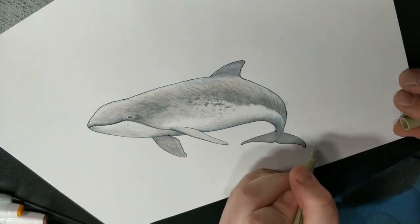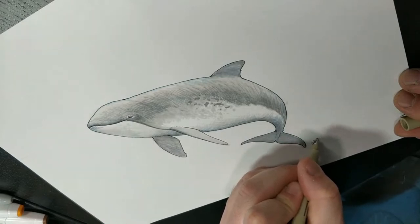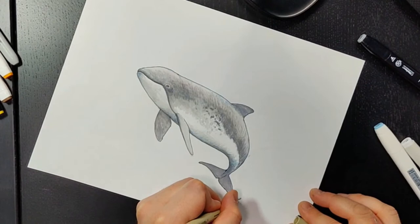Sign it here now, because as an artist, we like to sign our things. Please do. With a little tiny micro pen that I didn't get to use otherwise.